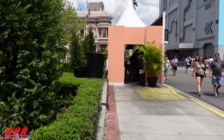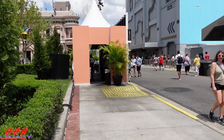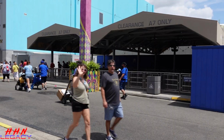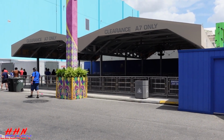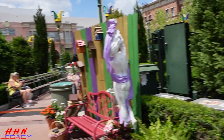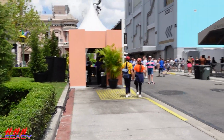Universal's Mardi Gras goes until April 16th, but they've taken this thing away. This was gone last week. They've also sort of gotten rid of the bar that's over here, that's usually there for Horror Nights and stuff like that. Still a couple more weeks left of Mardi Gras, but it is slowly going away.